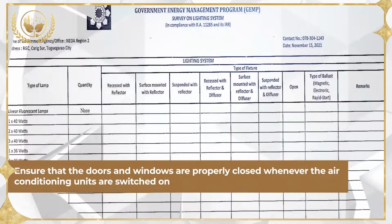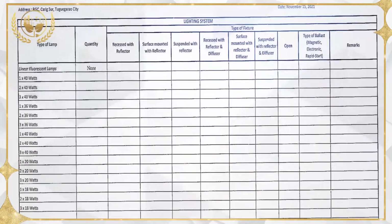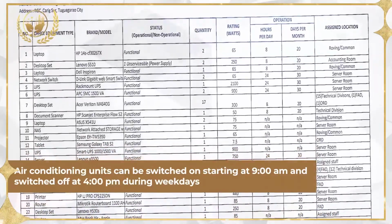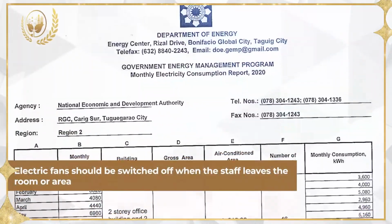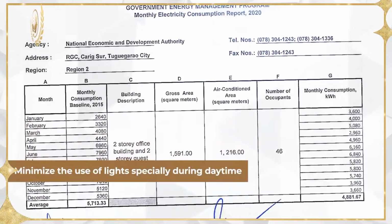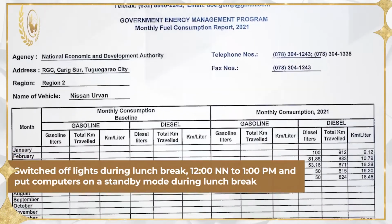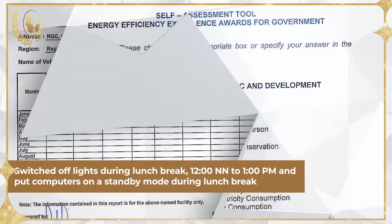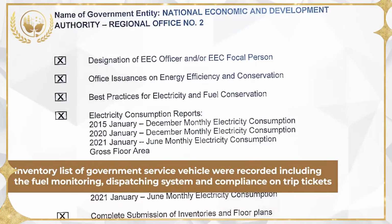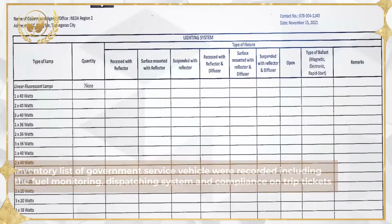Ensure that doors and windows are properly closed whenever the air conditioning units are switched on. Air conditioning units can be switched on starting at 9 a.m. and switched off at 4 p.m. during weekdays. Electric fans should be turned off when the staff leaves the room or area. Minimize the use of lights, especially during daytime. Switch off lights during lunch break, 12 noon to 1 p.m., and put computers on a standby mode during lunch break. Inventory list of government service vehicles were recorded, including the fuel monitoring dispatching system and compliance on trip tickets.